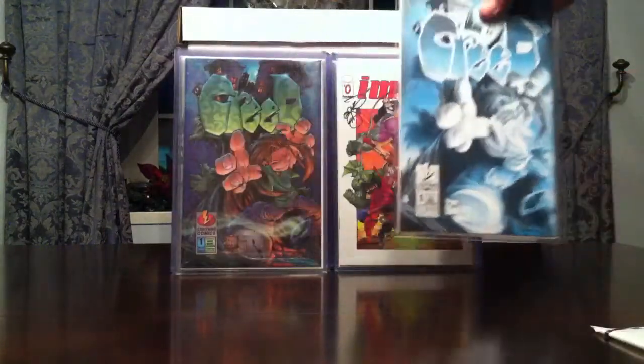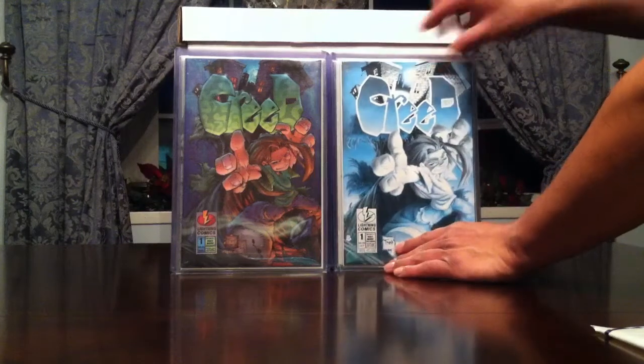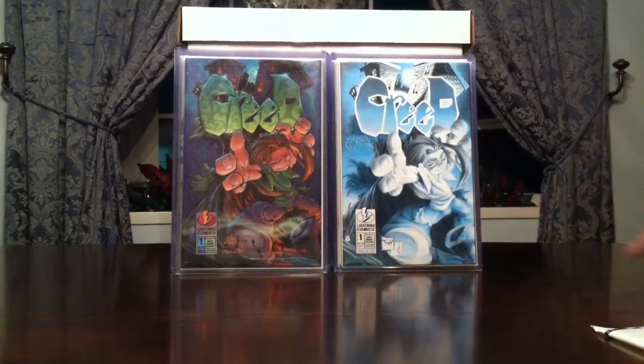I want to meet the artist on this book. I'm just saving to meet him. That's why I haven't slabbed it yet. But I definitely want to meet him so I can have it signed and slabbed. Get that yellow Signature Series yellow label.